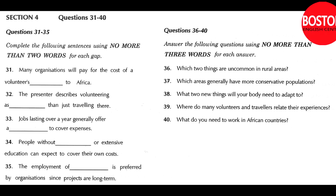In general, most organisations working in Africa try and recruit as many local people as possible, rather than foreigners, since the project should continue long after you have returned home. So don't take it personally if your intention to help people in Africa is rejected. It may just be that a local person is better suited to the job.